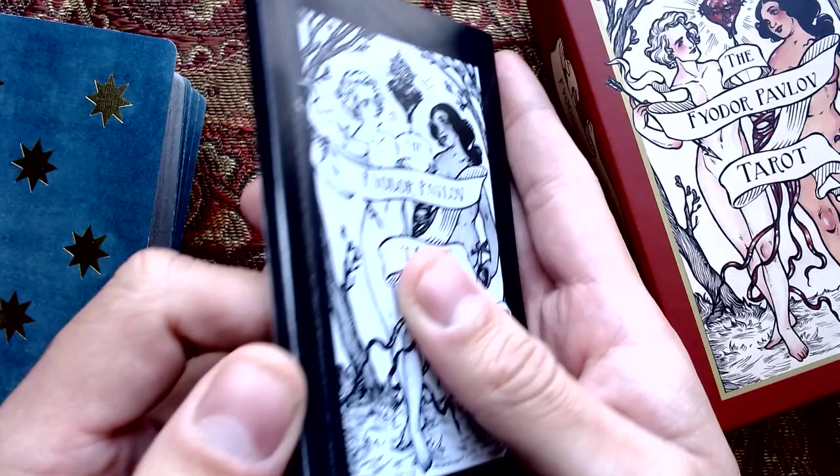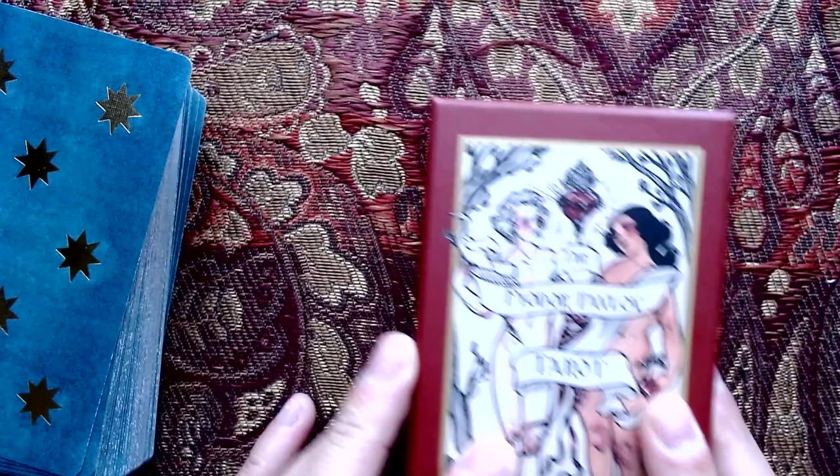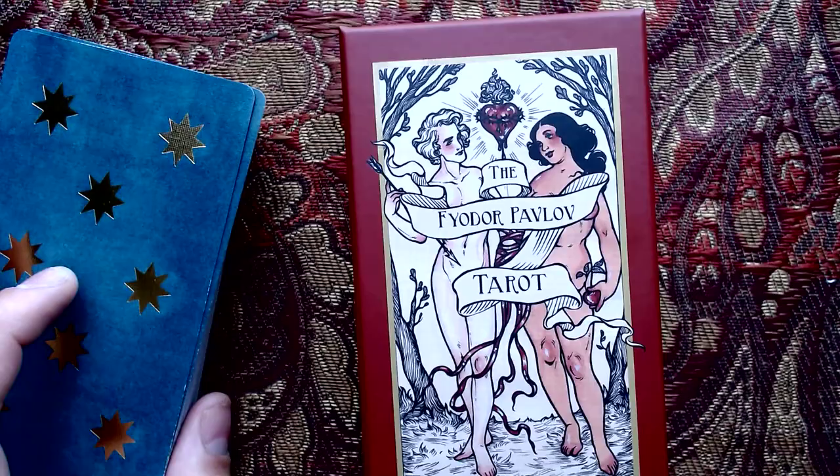I just read through this today, right before I went live, because I really wanted to get a good understanding. The booklet is worth the time. Very few booklets are worth the time. Tarot of Delphi and Majestic Earth, worth your time. Fyodor Pavlov Tarot booklet, worth your time. Highly recommend it. So let's get into these cards.